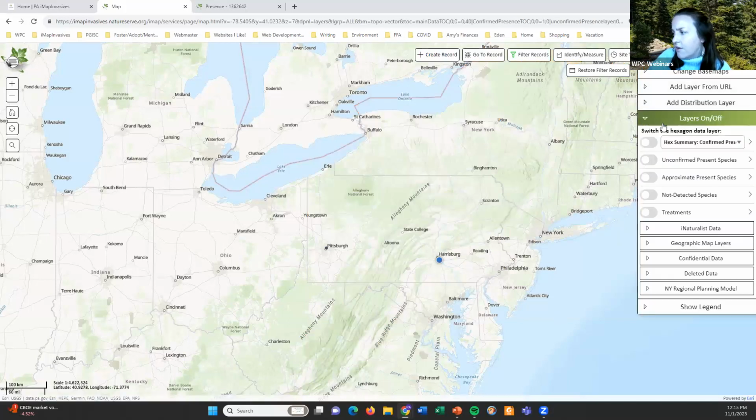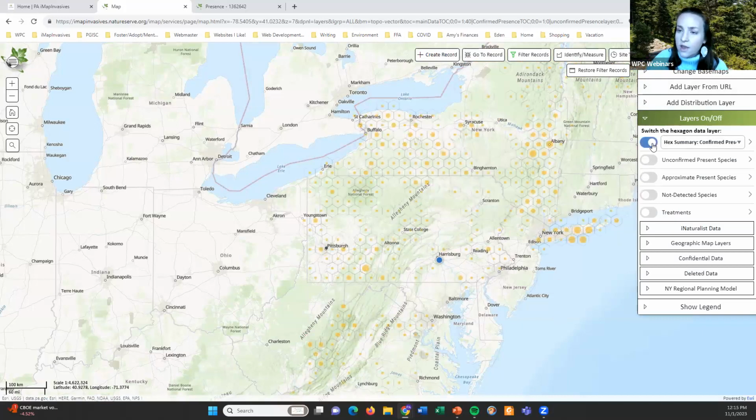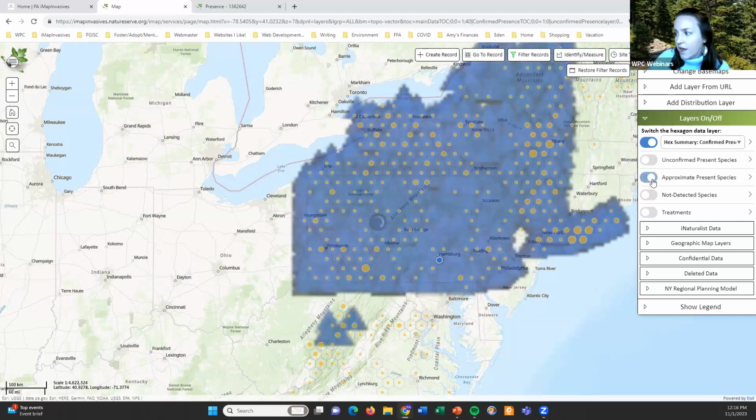We also have this section called layers on off. As you've probably been noticing as I've been doing my demonstration, I've been coming back to this pretty frequently. This is where you can turn on or off the confirmed data. We also have the ability to turn on unconfirmed data too, if you would like to. This is obviously not expert reviewed, so do so with that in mind. But if you want to make sure, for example, that you just submitted a data point and it showed up in the platform, you can turn on that unconfirmed data and be able to see that point or not. You can also turn on that approximate data.